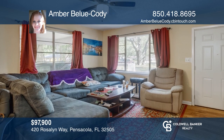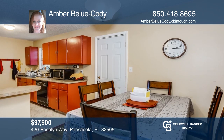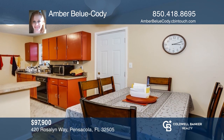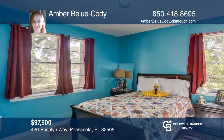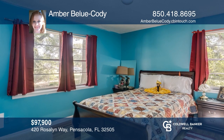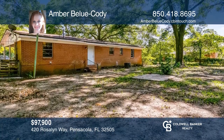This cozy ranch-style brick home has three bedrooms and one bath that's been recently redone. The home boasts wood flooring throughout, maintaining the character of this late 1960s home. The fenced yard features a beautiful fountain, a paver walkway, and fruit trees, and has also been seeded with new grass. This turnkey home also offers a new water heater. Amber Blue Cody can tell you more.